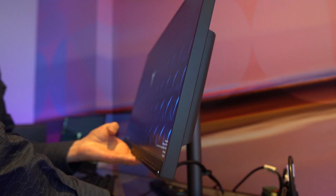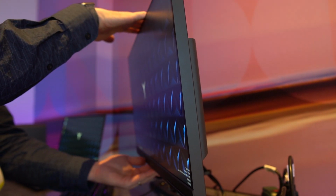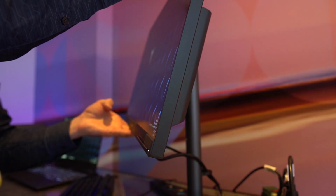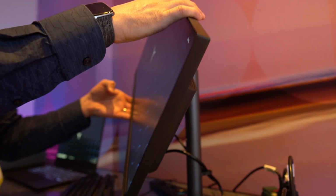And then one thing I really like about this display and all of the Lenovo Legion displays is the actual stand. So the stand's gonna allow you to move the display up and down. It's going to allow you to tilt it, swivel it, and pivot it. So you pretty much can orient the monitor however you want. You don't need to go out and buy a monitor arm or anything like that. You can set this up however you want. The monitor will be available for $319.99 in June of this year.